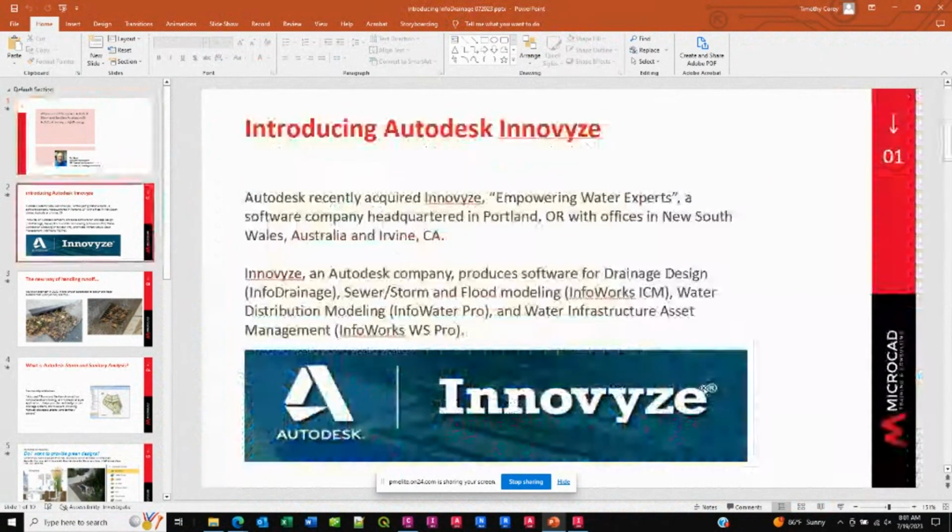So let's go down to what's Innovyze. Innovyze was a private firm in Portland, Oregon, specializing in tools for water experts. That includes drainage design, storm and flood modeling, water distribution, as well as water infrastructure asset management. Those are their 4 products that Autodesk now sells through the reseller channel. So any of those, if you're looking to purchase those, you could buy from MicroCAD. Innovyze is now owned by Autodesk. It's an Autodesk division.